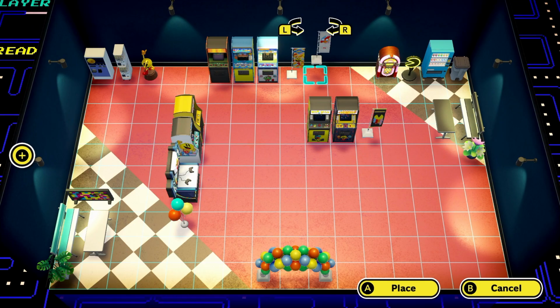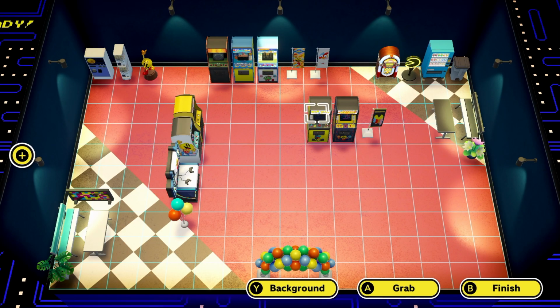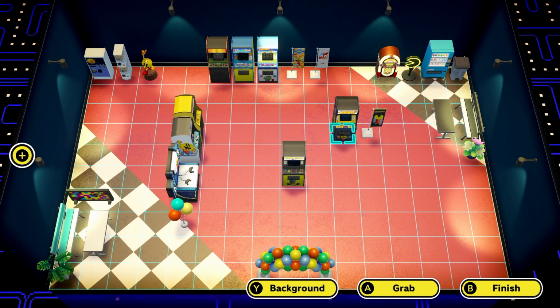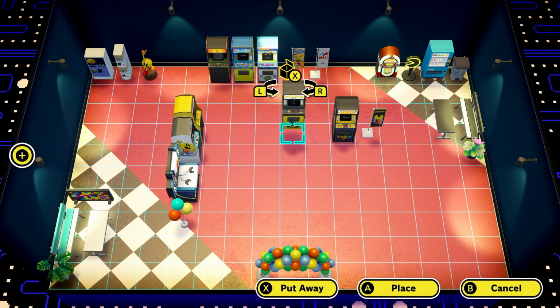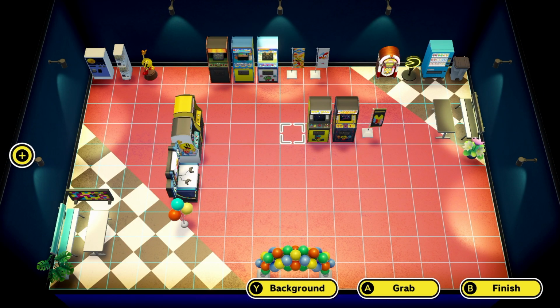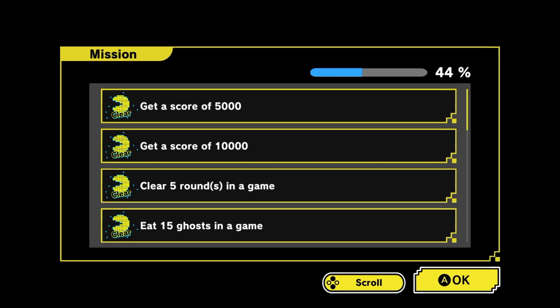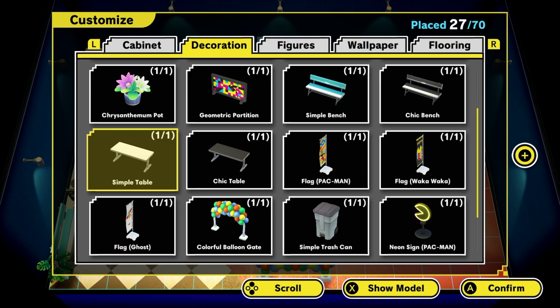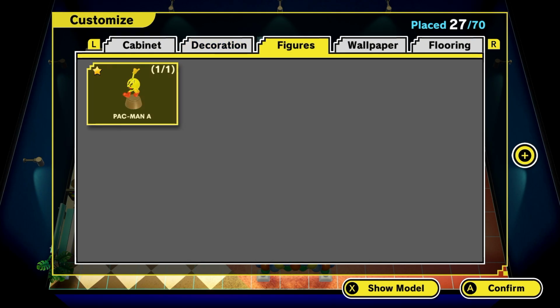You have an arcade that you can decorate and customize however you like. Each game is represented as its own arcade cabinet, and you could rearrange them, change the wallpaper, add decorations, and even unlock new items by completing missions in the games. You get coins that can be used to play games just like an arcade, but they can also be used to buy items to decorate the arcade.